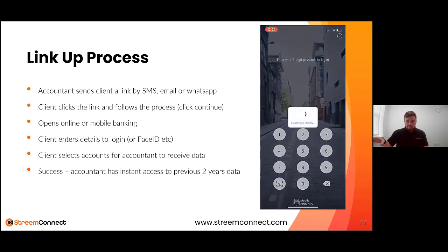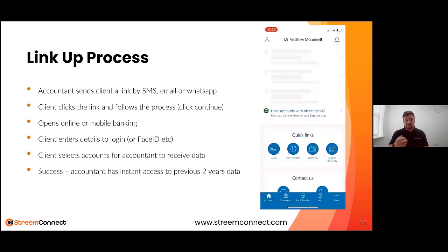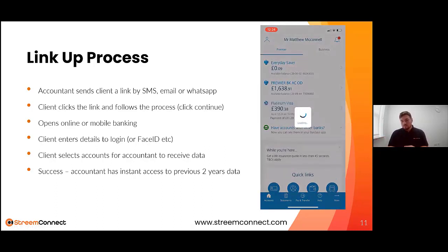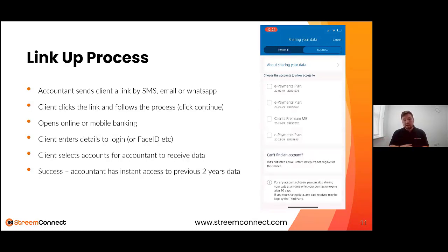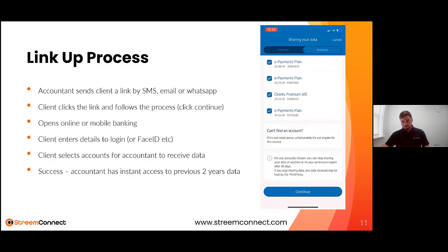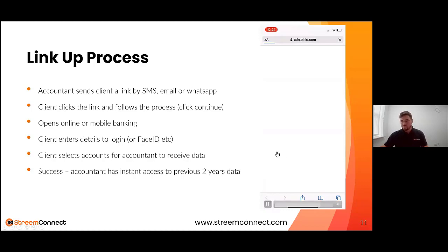So the client will key into their online banking. They do it through Face ID if it's easier. And then within online banking or mobile banking, it takes a second to load. It'll then give us the option of which bank accounts I, as a customer, want to give the accountant bank statement access to. And here it's obviously read-only access. So I've selected four of my business accounts there, savings accounts and so on. And just for clarity, that's classed as one link.